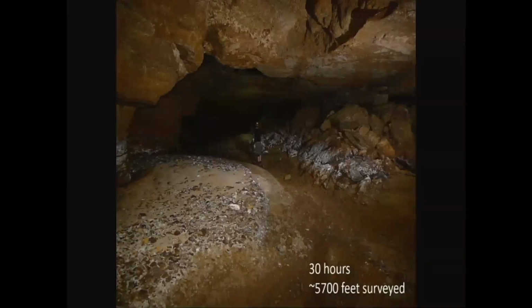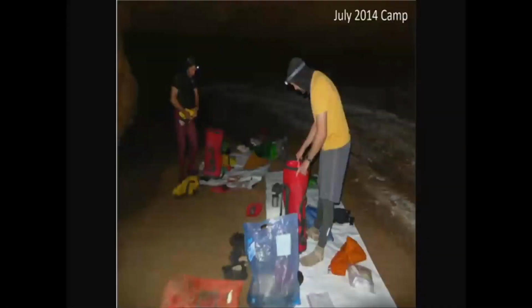5,700 feet on that trip. Turned around, came out, and there's totals on. The very last thing is I did, there's been 2 camps now in the cave, and so I was on the second one, which was summer of 2014.